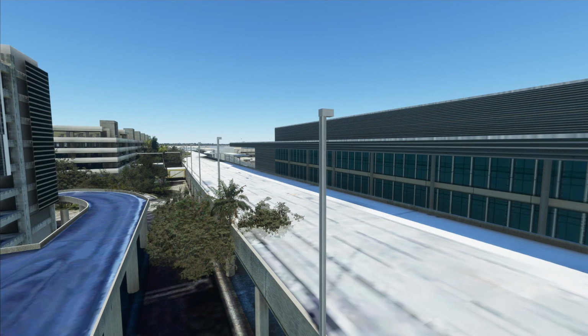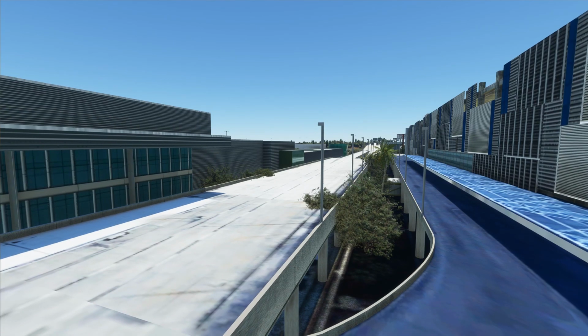Okay, so we've just come out landside of that building to the upper level, arrivals level, and you can see, just get a view of what it looks like from this side. Must say, the car parks look really good. Even though they're not properly detailed, the effect is good enough when you're not right up close. Just looking down the other direction there.